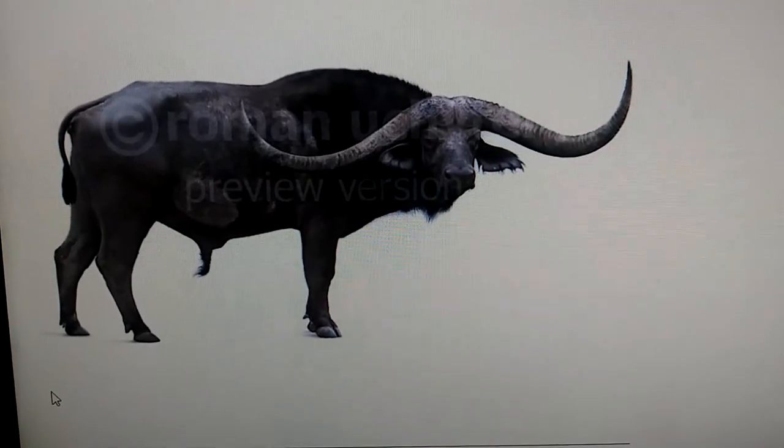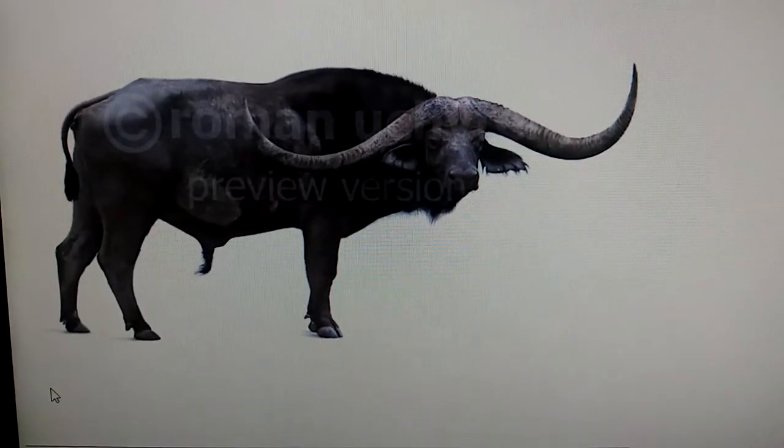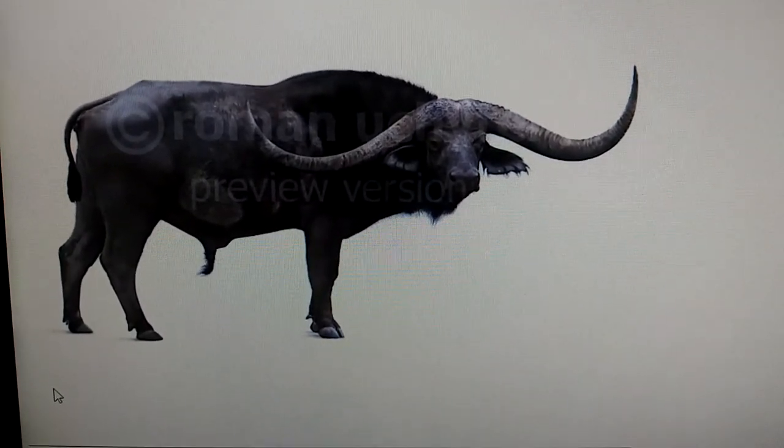Hello everyone, in today's episode we'll probably be talking about a prehistoric extinct genus of wild cattle, and that is Pelorovis, an extinct genus of cattle.